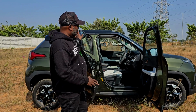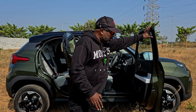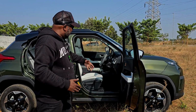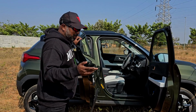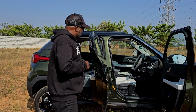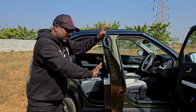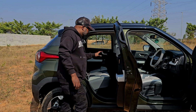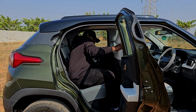Another thing that Tata really scores high on in terms of practicality is the door opening angle. Now, no other manufacturer offers a 90-degree opening angle front and back. You can see the door opens up all the way, and getting in and out of the car is super easy, even for elderly people, which is a thing to underscore. Similarly, even for the rear seat passengers, the door opens up nice and wide all the way up to 90 degrees. So you can easily walk into the cabin.